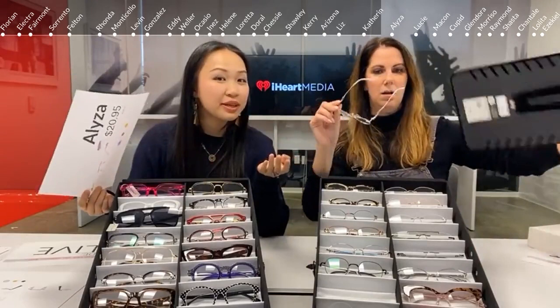Rimless has become a really big trend. Yeah, in the old times, people were always like, it's only for old people, but I have a pair and I love them. It's professional, very subtle. I love it when I wear dresses with them too. Like flower dresses.